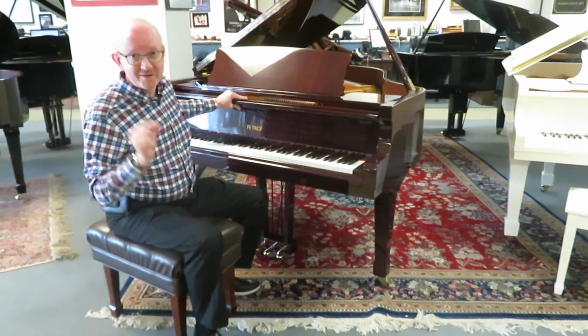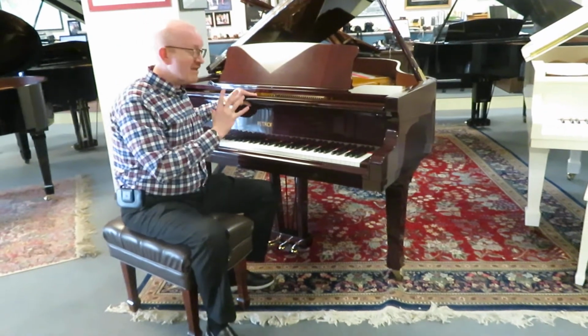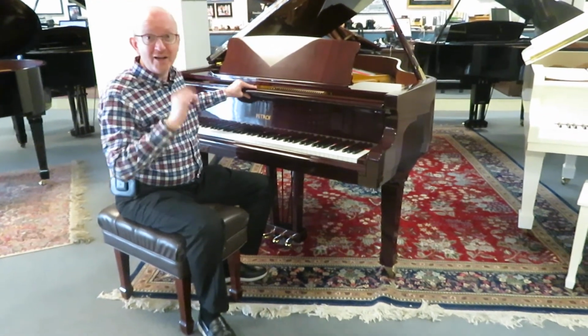Model number 4, that's the Roman numeral IV, 5'8" grand piano. I think you're going to absolutely love this piano. I know that I do.